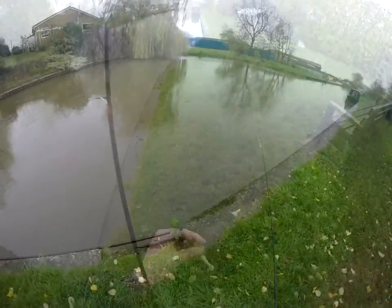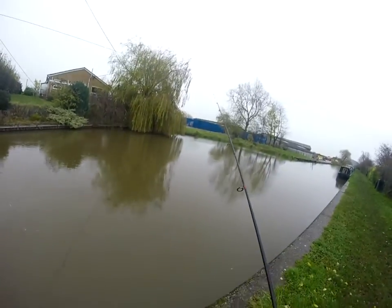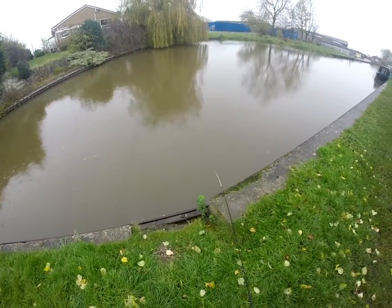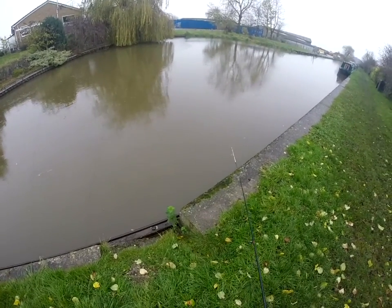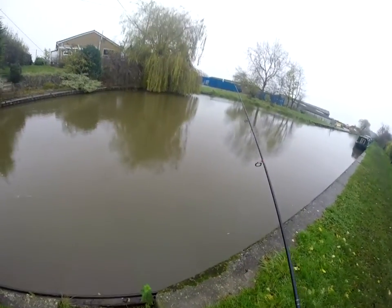I carried on working along the bank and I went as far as the boat you can see in the distance. I had a few more plucks at my lure, including 3 bites on the same spot, but again no real firm hookups. In the 20 minutes it took me to work this stretch of bank, I must have had a good 10 bites, so I'll definitely be returning to this area.